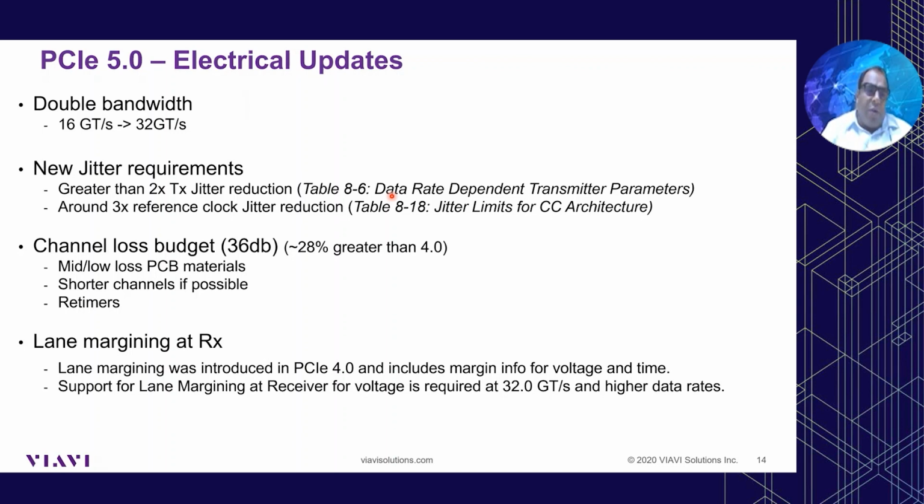So I recommend that you use a very high quality PCB, very low loss PCB materials, and short channels if possible. And I think retimers, based on your experience at Gen 4, would be very, very much required for longer channels. Lane margining on RX is something that was introduced in Gen 5, and I think that would be one critical feature on your electrical that most of you would have to take advantage of.